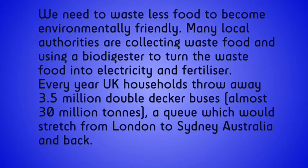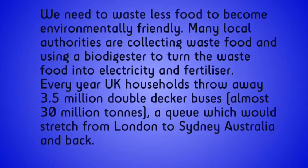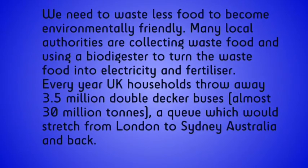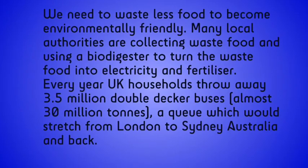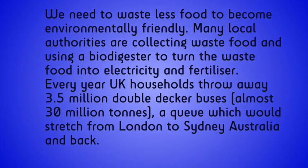Every year, UK households throw away the equivalent of 3.5 million double-decker buses, almost 30 million tonnes. A queue of these buses would stretch from London to Sydney in Australia and back.